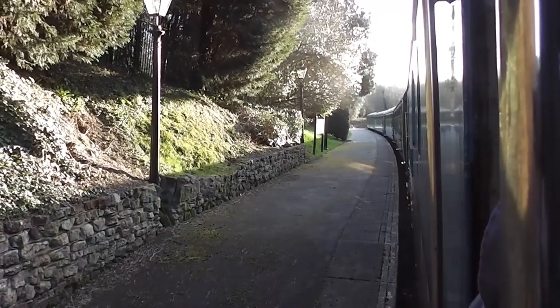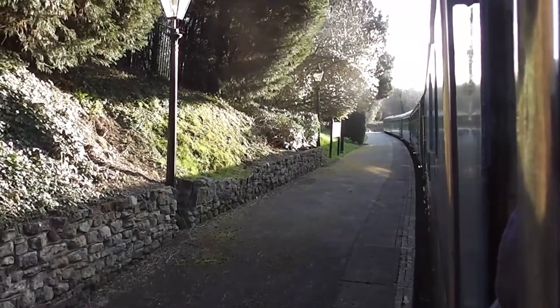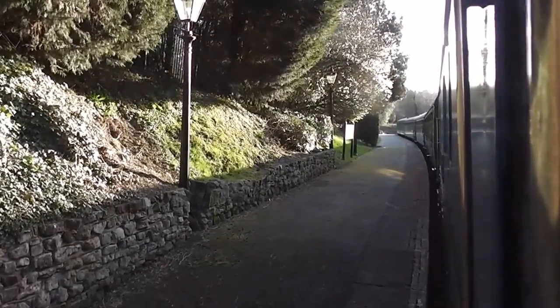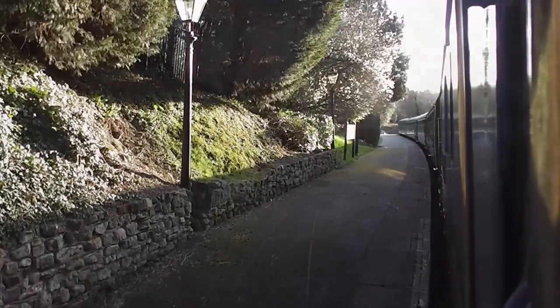Lads on the 73 now, we get to hear the fantastic turbo sound of the 73 at full throttle heading up the bank from High Rocks down to Tunbridge Wells.